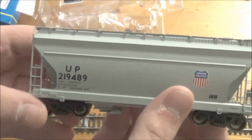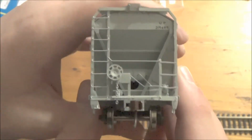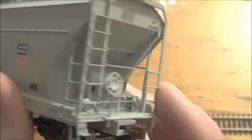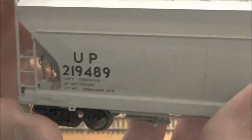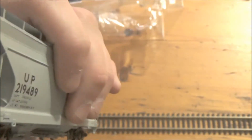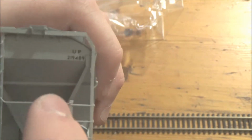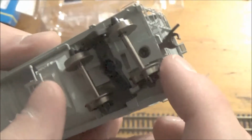What do you think of this, everyone? Isn't this a nice looking American piece of rolling stock? Gosh, it's just got so much detail. Got the Union Pacific on there. Not much detail on the other side, but these handrails are so delicate. It's got a little cute hole in there. Now I can see why it's pretty expensive.